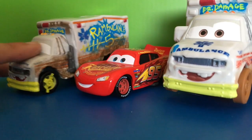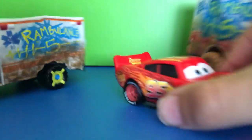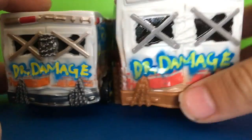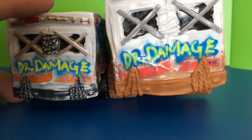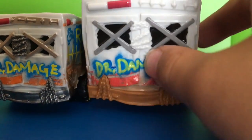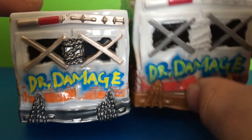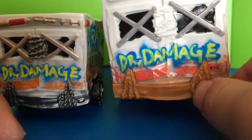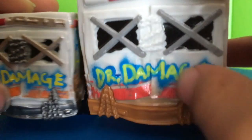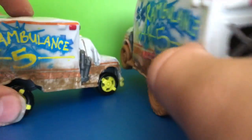But yeah, I've got Dr. Damage, Lightning McQueen, and Big Dr. Damage. You can just tell the scale of this one. This is the Dr. Damage I like a lot more. Oh, I forgot to look at the back. Silly me. I do like the back a lot more because they just sprayed mud on it. I would rather have it like this, even though that looks more accurate to the movie. If they went a little lighter, I would have liked the bumper chains more. It says Dr. Damage, red stripe. Right there, it has the chains and X's to cover the door so you don't go in.